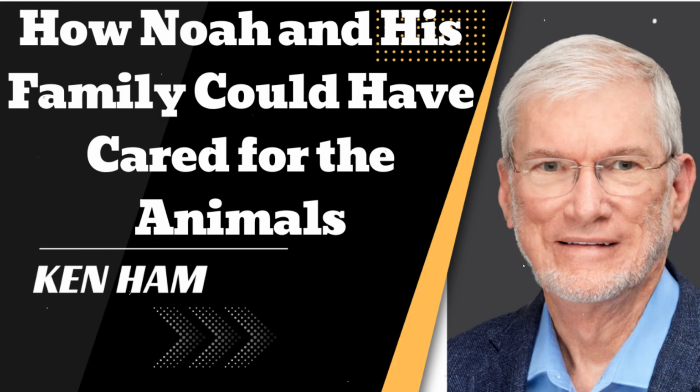And according to our models, our research, Noah actually only would have needed 22 extra large cages. All the other cages would be much smaller. The goal here is temporary emergency animal care for a year, not long-term zoological care. And the giraffe kind must have had built into the genetics the ability to have long necks, because there's some special design associated with that. But they are all the same kind.